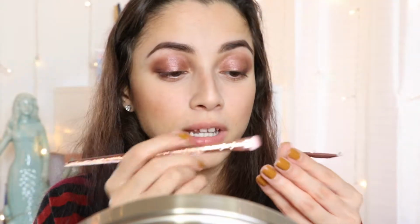And keep on just tapping more on to deepen the shadow. Then I'm going to take this brush again and apply the shadow close to my lower lash line. I think this shadow is so beautiful, the way it just gives a nice sheen to the eyes. You can deepen it, or you can just do a light hand.